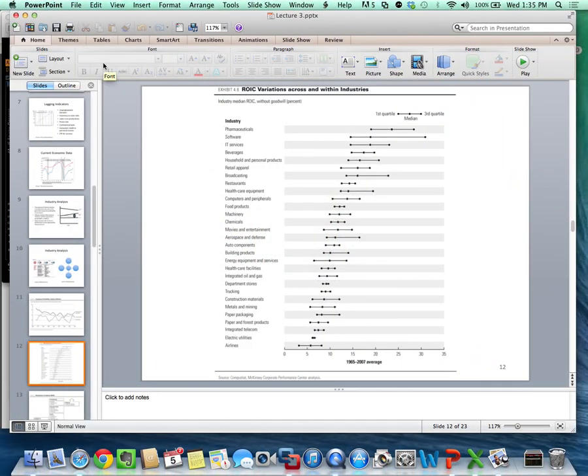What this slide shows us in the PowerPoint is a chart from the McKinsey reading this week, and it shows us that historically, the average industry, over about a 40-year period from 1965 to 2007, earned about a 9 to 10% ROIC. So that's average for the S&P 500. However, some industries did better, and some industries did worse. The best performing industry was pharma, and the worst performing industry historically, over the last 40 years or so, was airlines. And the lines represent the range of ROIC performance.